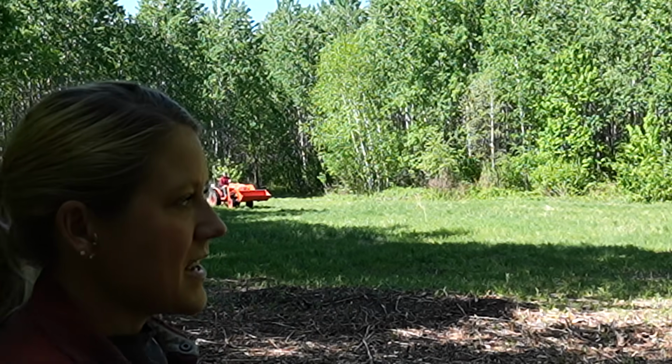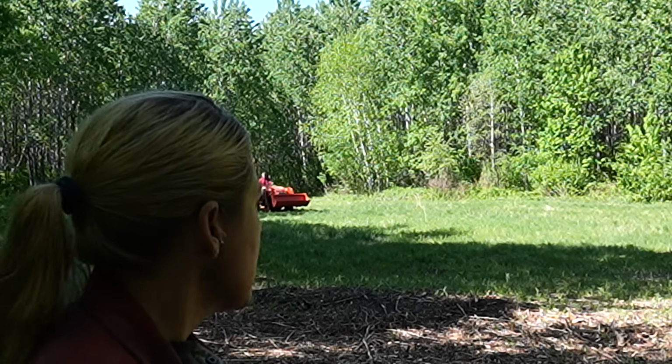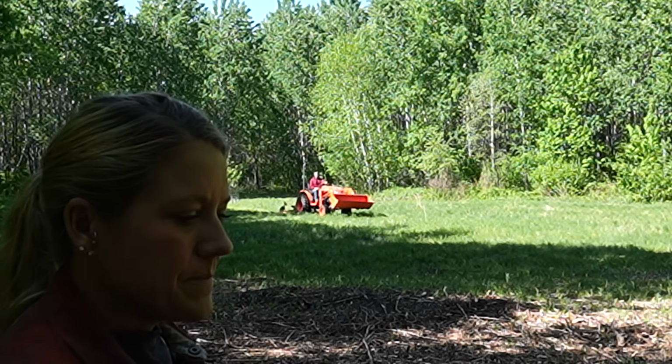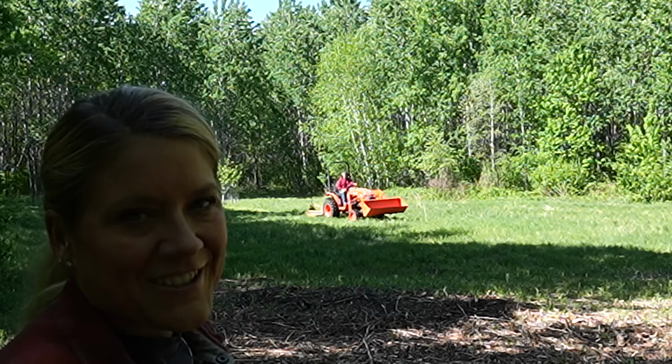I'd like to plant some pumpkins and some cucumbers and maybe some tomatoes, like cherry tomatoes. Cherry tomatoes are so yummy. And just see how they do this year. I don't know. More than likely the deer will eat all that.